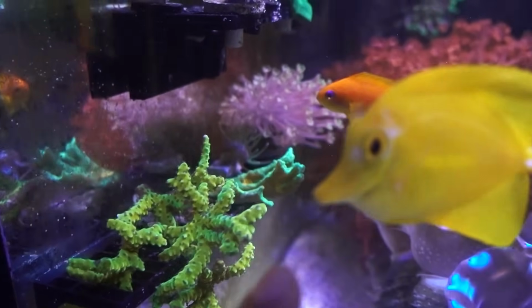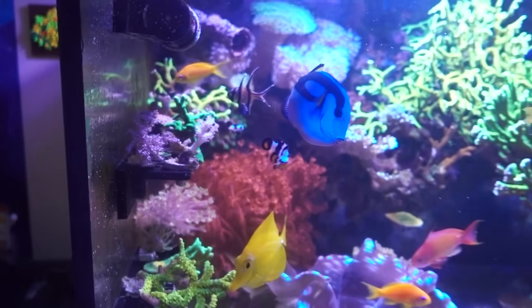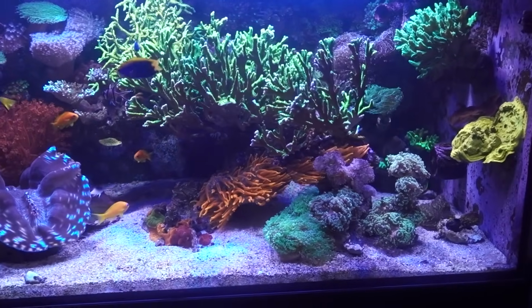Also still have a frag of Space Invader Pectinia ready to go too. I haven't really looked too much at this tank because I've been focusing on the mangrove tank that is chock full of macroalgae at this point. It is going really well.